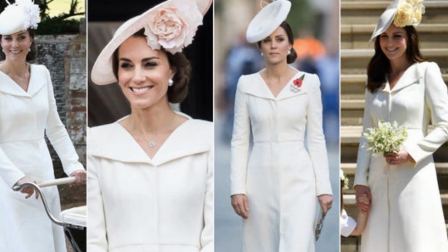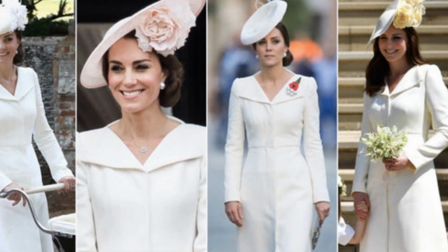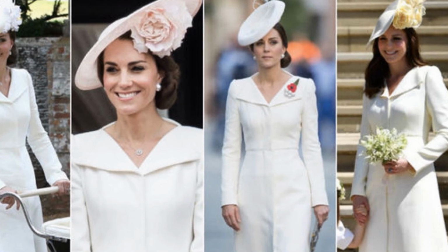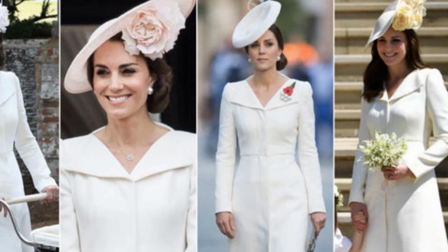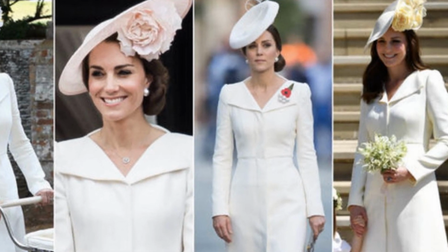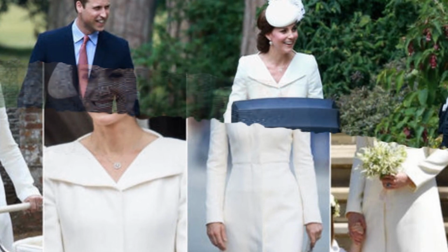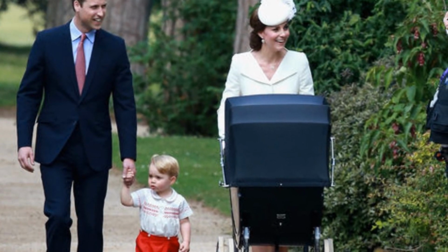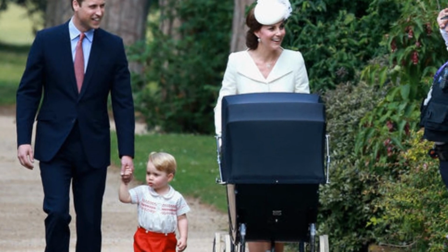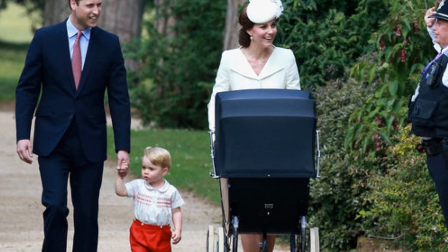The Duchess of Cambridge herself has elegantly recycled outfits during several royal engagements. During Meghan Markle and Prince Harry's wedding in May, Kate re-wore the timeless off-white bespoke Alexander McQueen coat dress, which she wore to Princess Charlotte's christening and again in 2016 at the Queen's official birthday celebrations, Trooping the Colour. She also sported the same dress in Belgium on a royal tour.